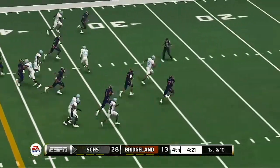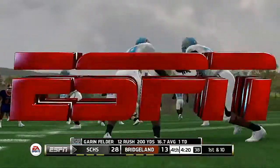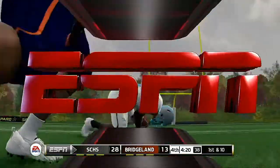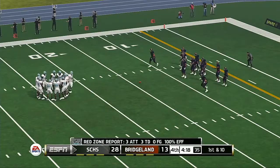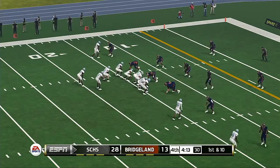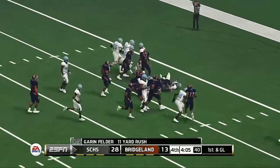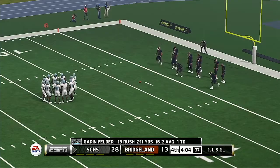Here's an opening. He's at the 40. He's at the 30, to the 20. He goes down at the 14-yard line. First down. First and 10 following that big run. What a play, and that is first and goal. You talk about a dual threat guy, this guy can hurt you in the air or on the ground.